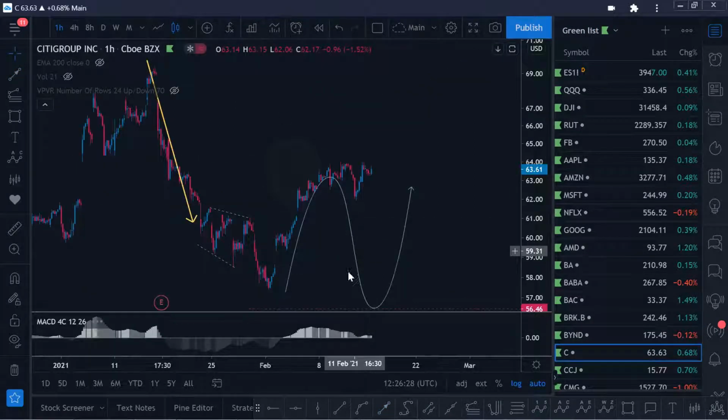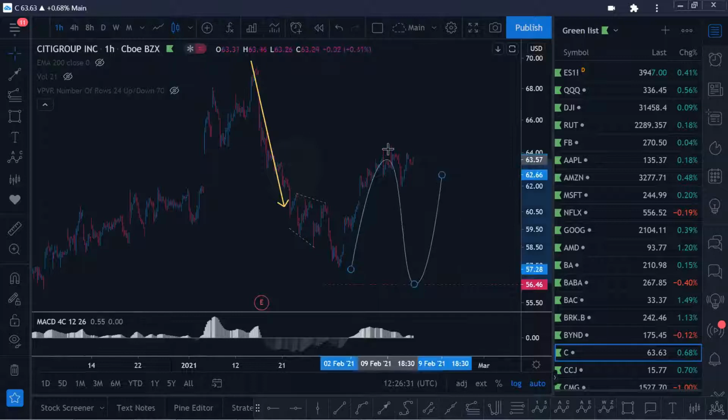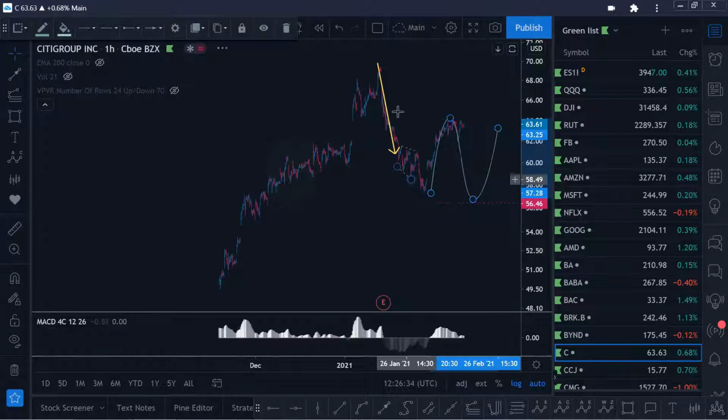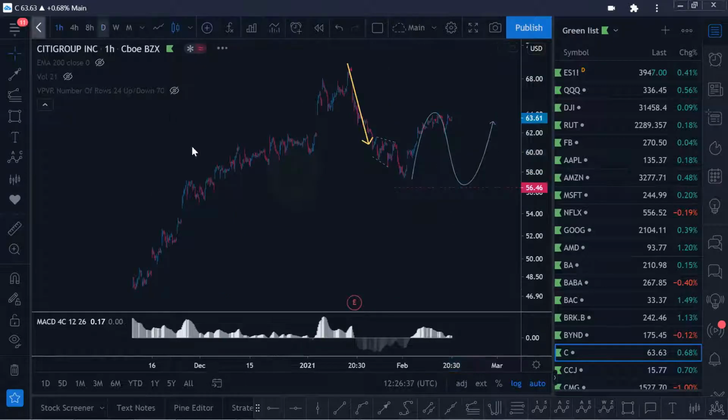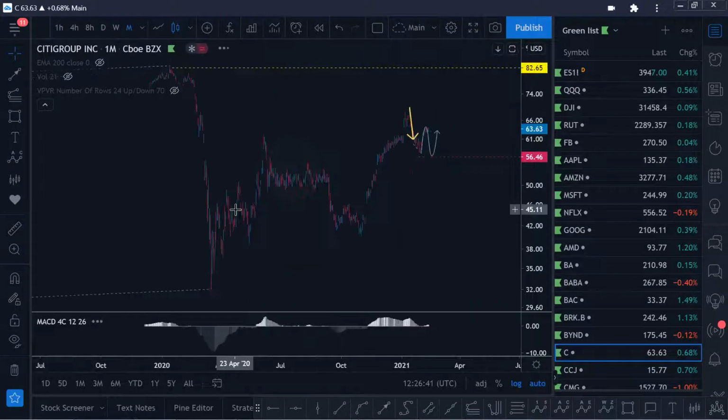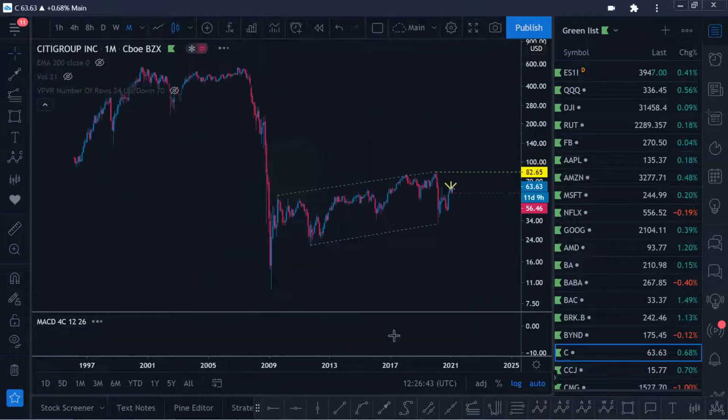Citigroup, big impulse off the highs, looking for this to become corrective. At the moment, it's just pretty impulsive off the lows. Still waiting to see how that develops. Zoomed out, again, sitting at the structure highs.